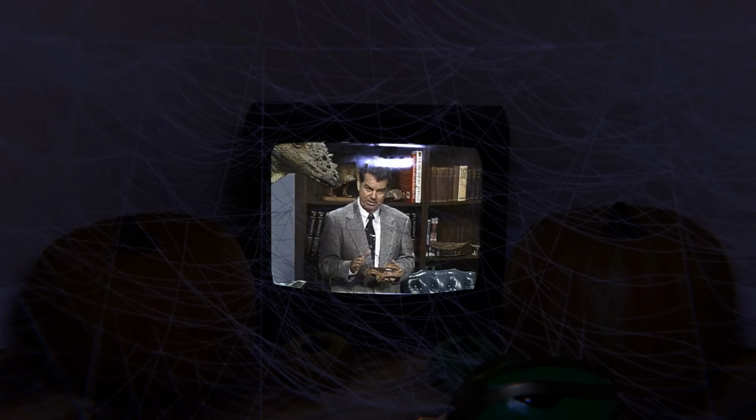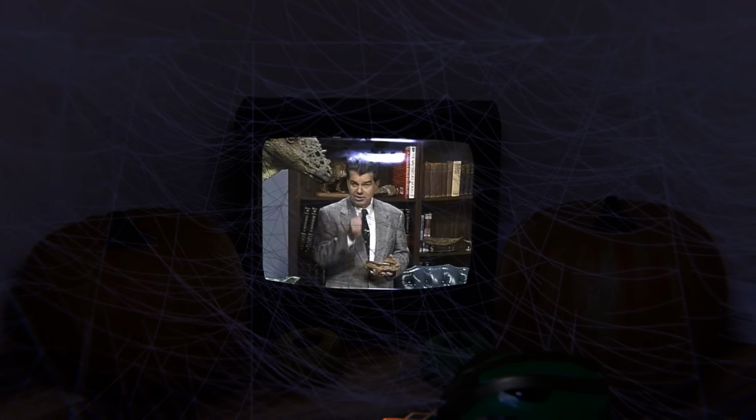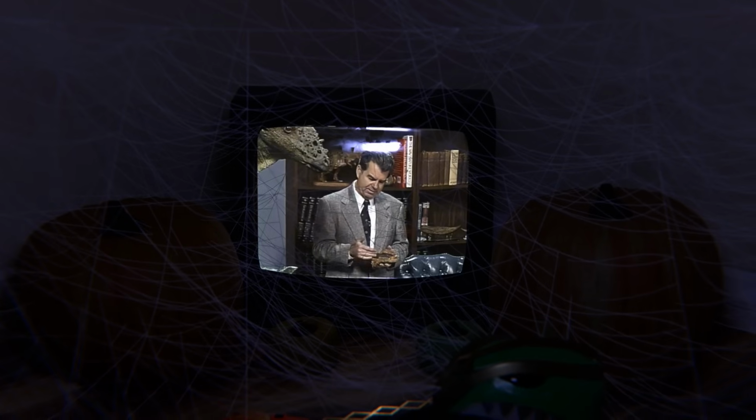Same lab, same technician, same instrument analyzed this as analyzed the original moonstones. We did a scanning electron microprobe elemental analysis and found that this artifact is 96.6% iron.